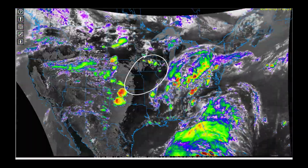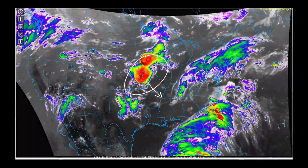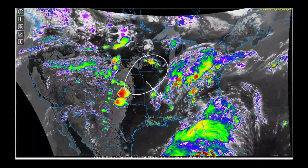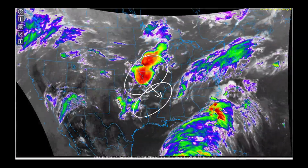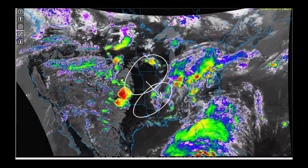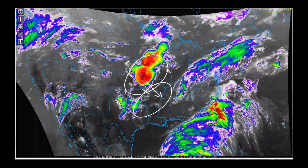Now, why we're going to watch this most carefully is because the remnants of these storms will be pressing toward the lower Mississippi River Valley today, and it's going to increase the severity of the threat later on this afternoon, which you'll see in just a few moments here. So the outflow of these storms will be eventually moving in and serving as the trigger mechanism for more storms later today in parts of Arkansas.